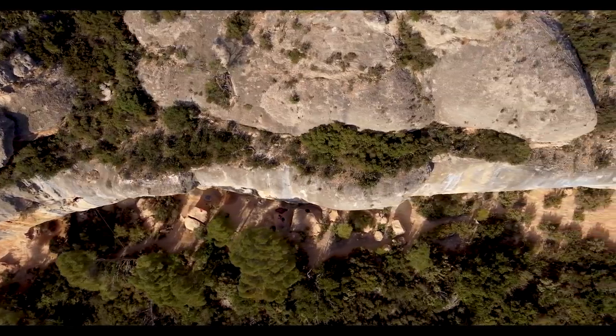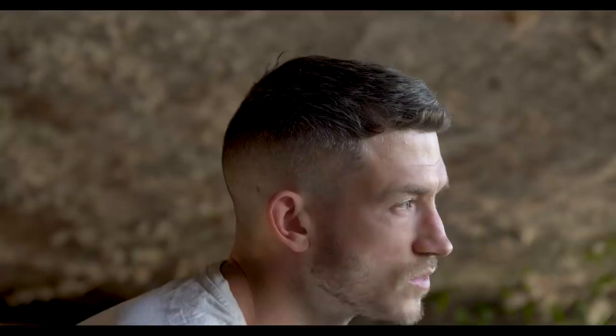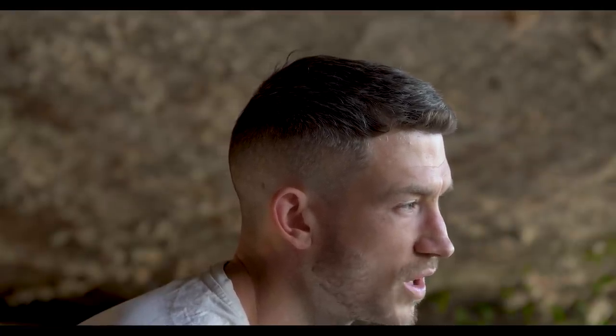I'd say that Espeliers is probably one of the bits of Margalef with some of the best rock in Margalef. It's pretty exposed to all the elements. I think that there's a strange difference in Margalef.